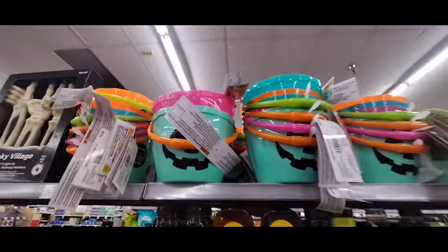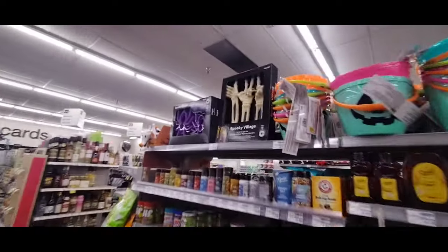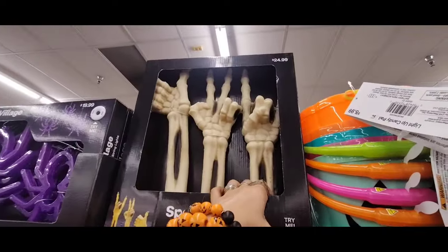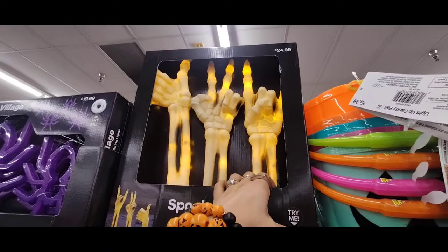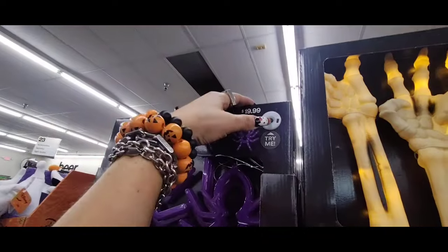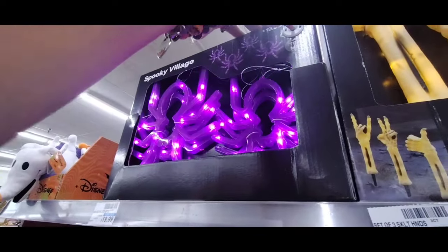Alright, so $5.99, and we also have Spooky Village set of 3, $24.99. Try me. Ooh, that's cool. I like that. Alright, this is $19.99. The hanging purple spiders. Let's see. They blink. That's a cool little light show.